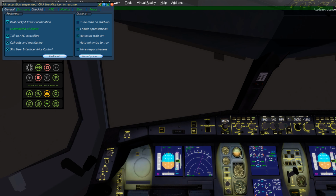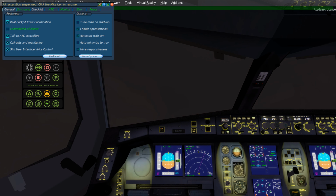Delta 5591. Turn to heading 145. Heading 145. Heading 110. Minus 1,700 feet per minute. Next waypoint held. Distance 22 nautical miles. Bearing 130 degrees. 4 minutes 5 seconds.